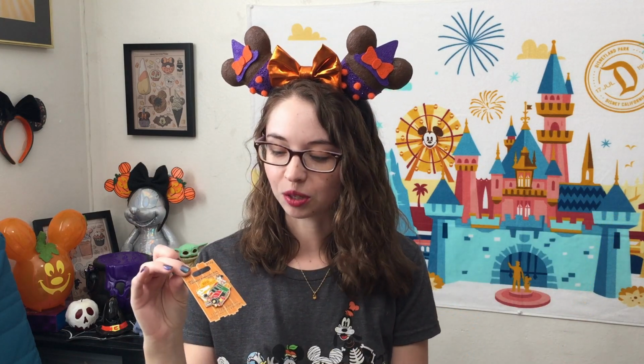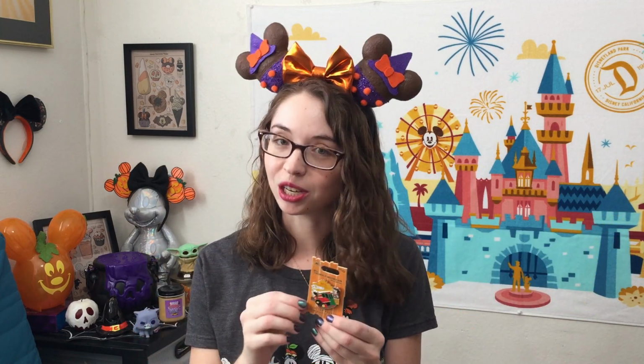exclusives. The next few pins I have are all Big Thunder Mountain Railroad themed because at Walt Disney World, Big Thunder Mountain Railroad just celebrated its 40th anniversary, which it celebrated at Disneyland the other year. So this first pin was a surprise release that came out in Magic Kingdom, and this is the official Parks 40th anniversary limited edition pin.